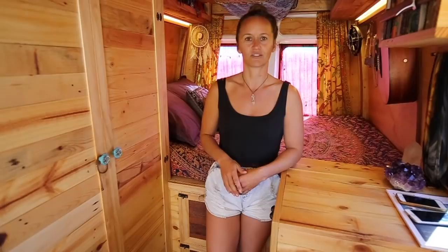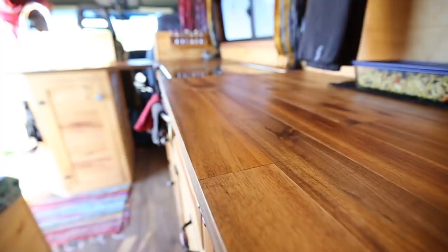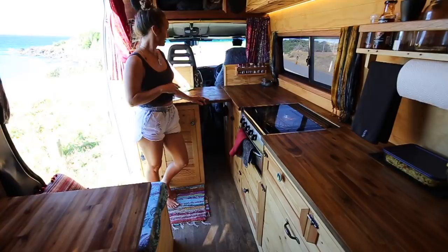Our bench tops are acacia bench tops from Bunnings, and we needed two bench tops to be able to do the whole kitchen and also to make our table. They are hardwood bench tops, and we were a little bit worried about the weight of all this timber going into the van, but it actually worked out quite well. We came under our GVM, so I'm really happy with these bench tops.